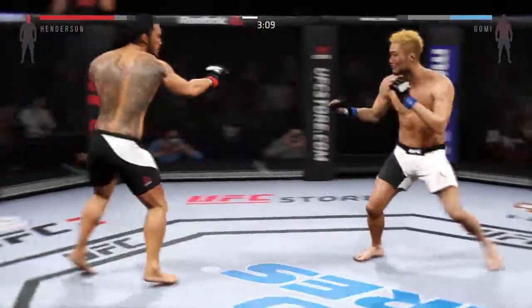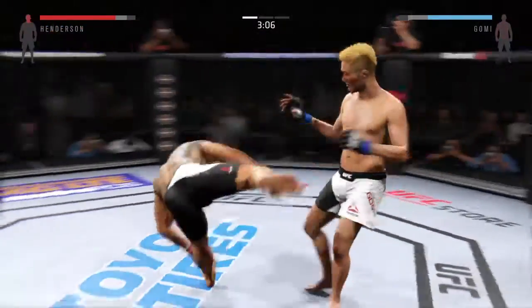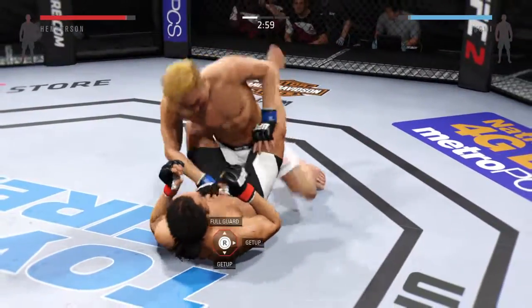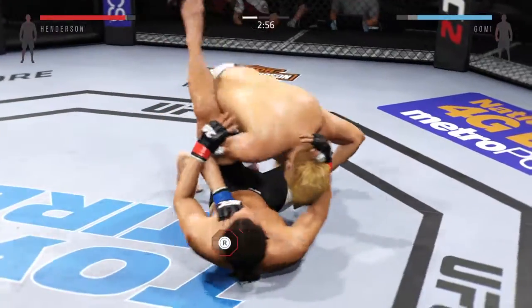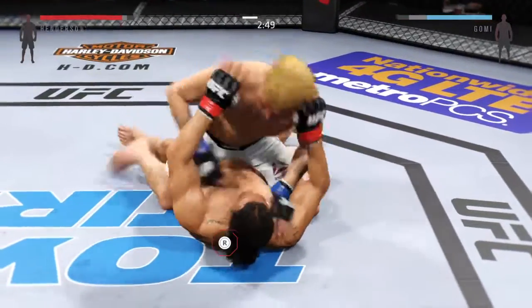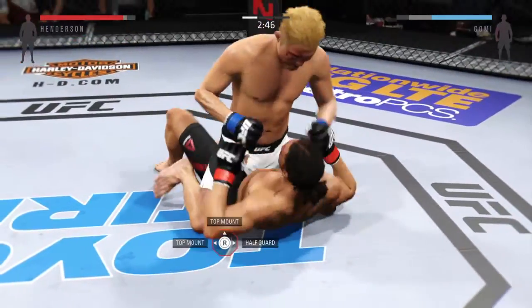Oh, nice body kick. Wow, he goes down. Posturing up. Let's go. Get him off. He's in half guard. Wow, look at that. How good is that? Uh-oh. Nice.